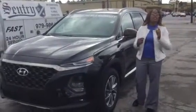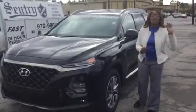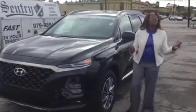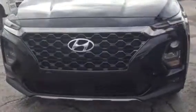Listen, I am super excited. You inquired about the 2019 SEL Plus. Listen, it is an amazing vehicle and it's been completely redesigned. You're definitely going to love the upgrades. Has a beautiful honeycomb grille in the front. I love these dark gold trims around the rims.